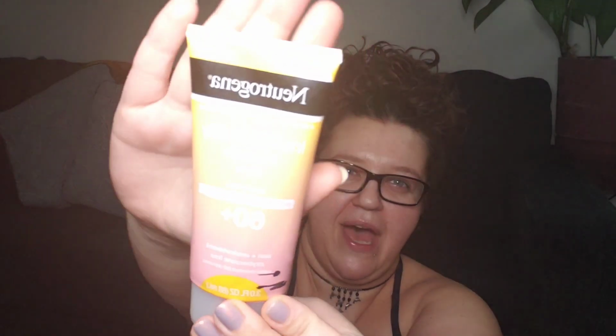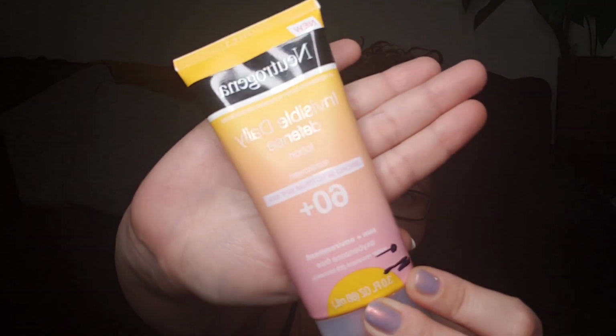Here's another skincare product I didn't absolutely love. This one was way worse though. This is the Neutrogena Invisible Daily Defense Lotion. This is the 60 plus broad spectrum SPF. This one, it's just really oily and it stings my eyes really bad. It's really cute to look at color wise and on my vanity and everything, but it's so oily, and over time the oil separates and just yuck. The formula is a no for me.